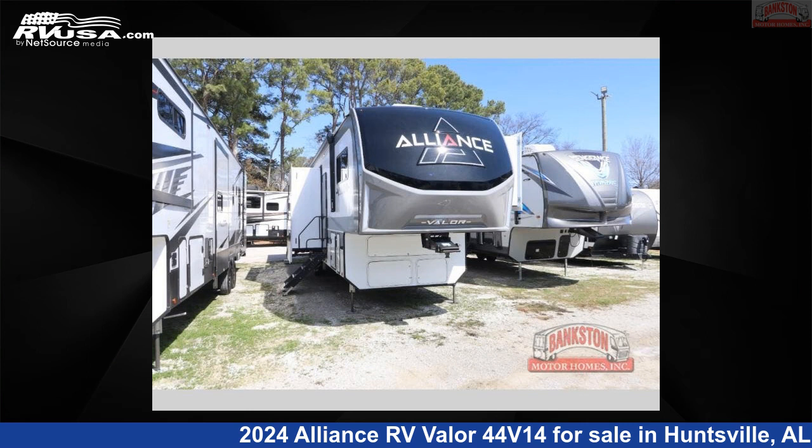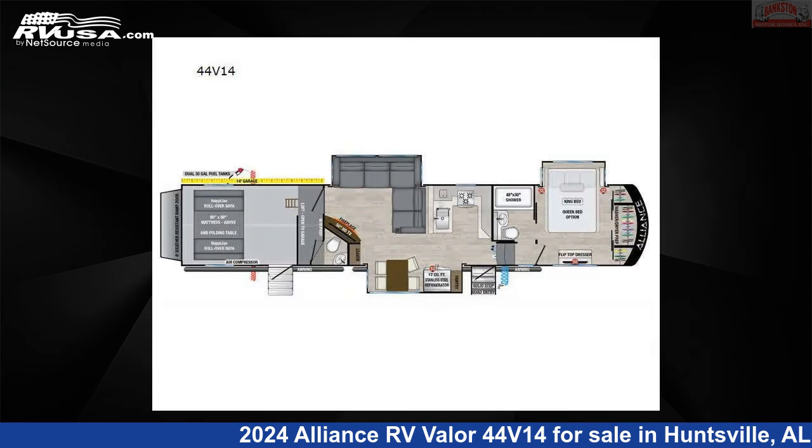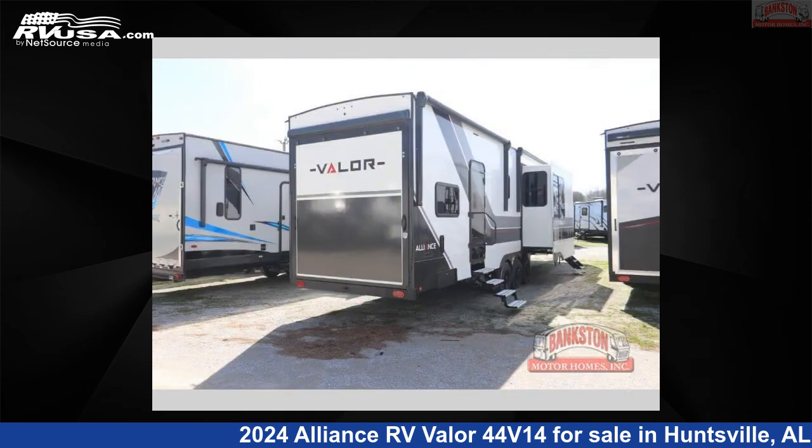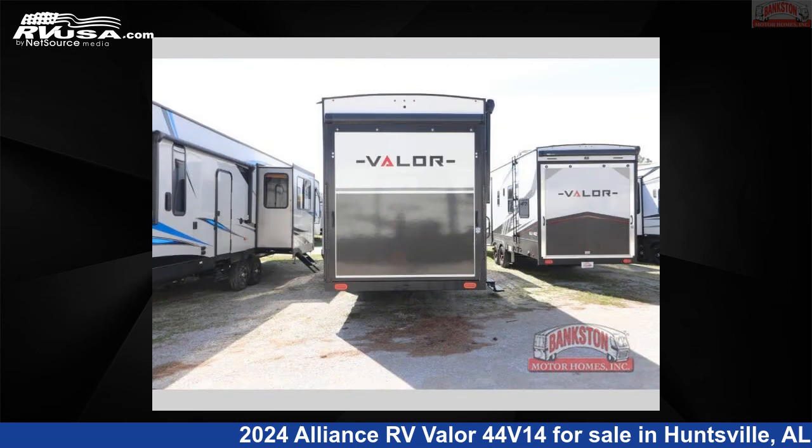This 2024 Alliance RV Valor 44V14 is a toy hauler RV. It is located in Huntsville, Alabama 35816 and is offered for sale by Bankston Motorhomes of Huntsville.